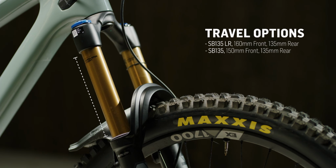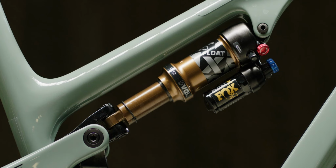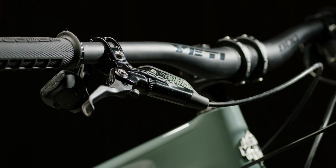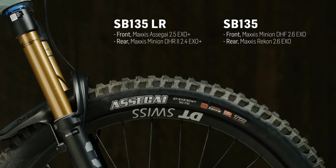The big one is going to be the fork travel. On the lunch ride, you're going to see that 160 millimeters of travel like we've been talking about. On the non-lunch ride, it's going to be 150. Another difference is that the lunch ride we have here gets the new Fox Float X shock. More to come on that. And then there's a handful of other differences, mostly weight-related, different brake specs. The lunch ride is going to have more powerful brakes that are maybe a little bit heavier. And then similar with tires, just more aggressive tires that are going to add some weight but add some downhill performance, which I think for the way we use the bike makes sense.